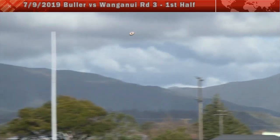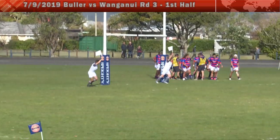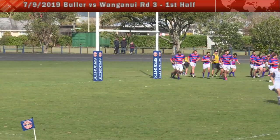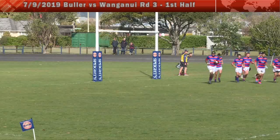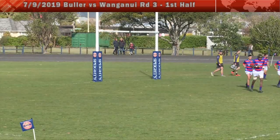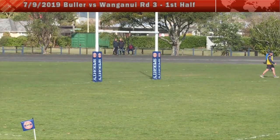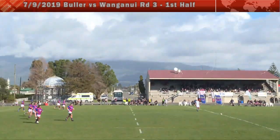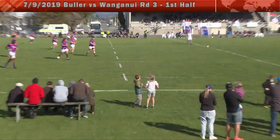There goes Craig Clare, and that goes across the front of the post and straight over. So what a beautiful kick. 2 great kicks from Craig Clare out on the sideline there. And it is now Wanganui 14, leading Buller 0. Yeah, Craig Clare, he's nudged 2 beautifully. He's got the wind over his shoulder, but it's never easy from out that wide.